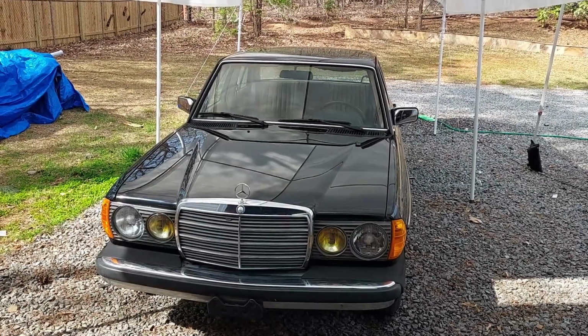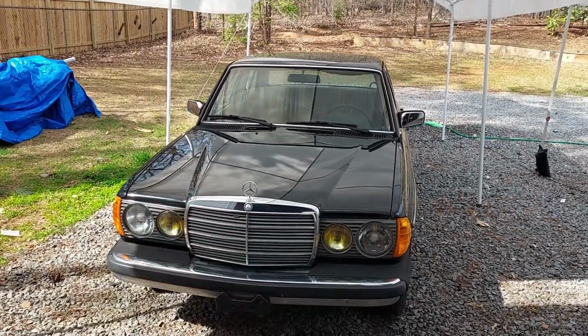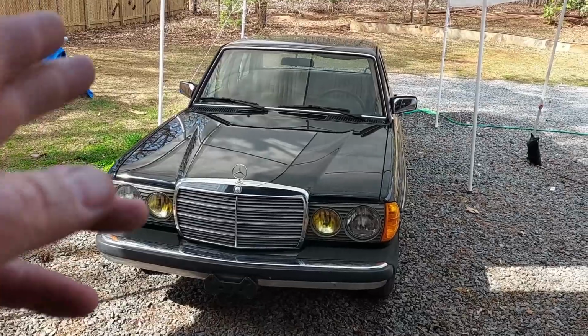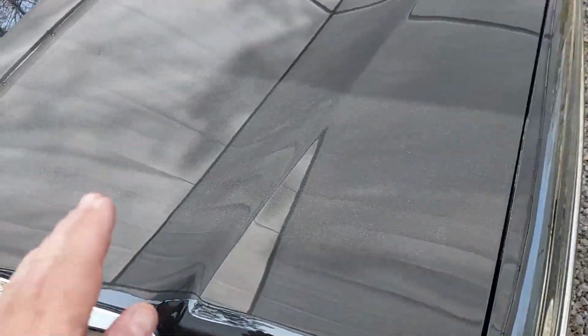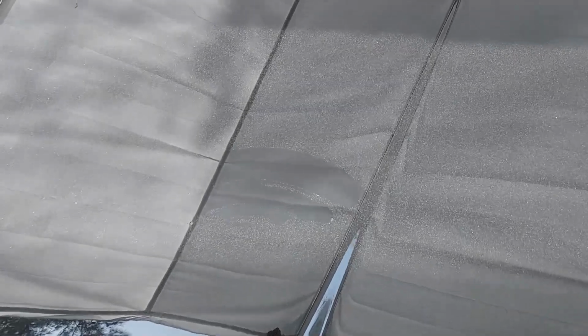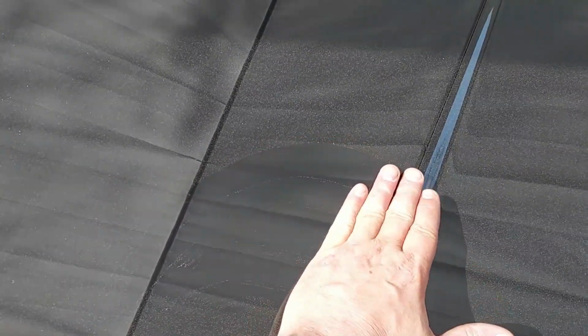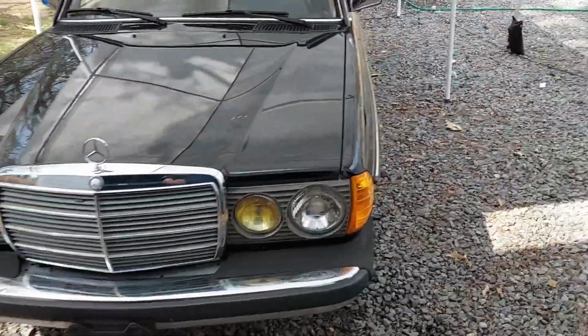All right, guys, here is a new series I'm starting on this 1985 300D. And I literally just washed this thing, and we're in Georgia. Like, I washed this 30 minutes ago. And look at the amount of pollen. It is the end of March in Georgia, and the car is immediately covered with pollen again. So I literally just washed it. But anyway, let's look at this thing.